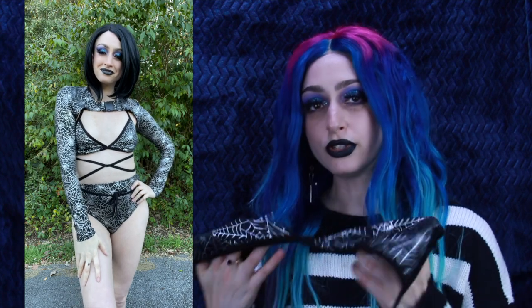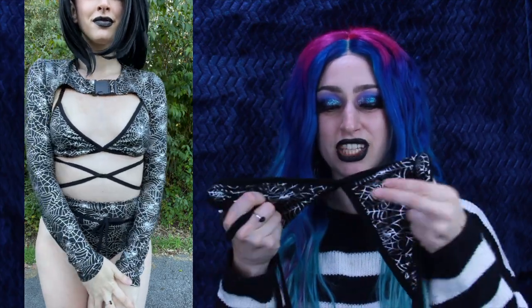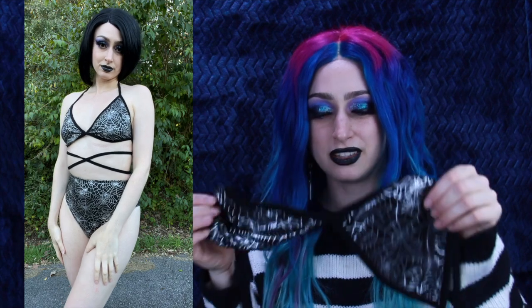So my only gripe with this outfit, I mean, I have several, but the first one is that the middle of the top is kind of awkward. It's just literally sewn together in the middle, so it's like a crisscross thing, but I feel like it's not super flattering. I almost wish this had molded cups or something so it was able to go further into the cleavage area, but this kind of just sits on top of my boobs in a fairly unattractive manner. So I don't know. I like the crisscross options.